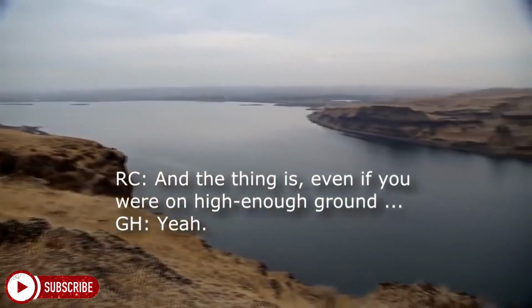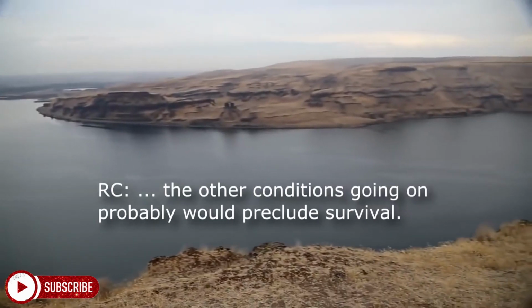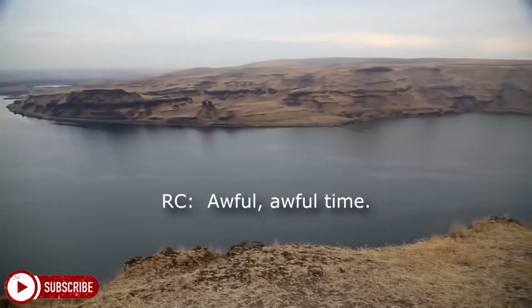High enough ground. The other conditions going on, probably they survive. Yeah, just be awful.